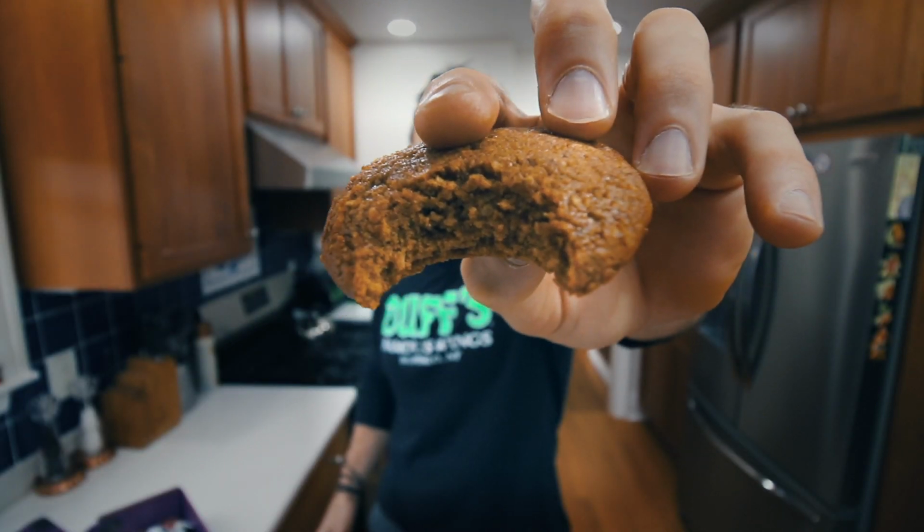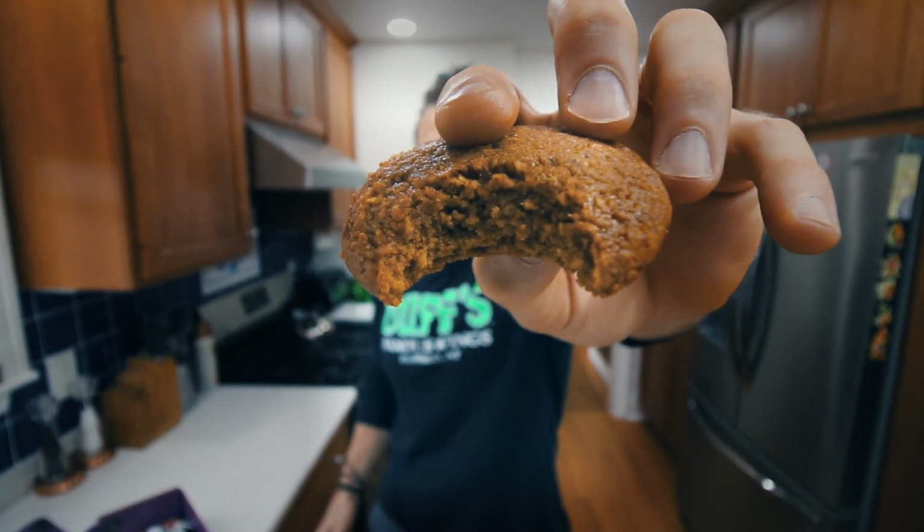Wow. That consistency though, that has oatmeal cookie written all over it. I don't know how there's no oatmeal in here, because not only does it look like there should be oatmeal in here, it tastes like an oatmeal cookie. Check that bite mark out though. How good does the inside of the cinnamon cookie look? That's spot on oatmeal cookie, guys. Yeah, that is remarkable. I honestly have no idea how that's possible.